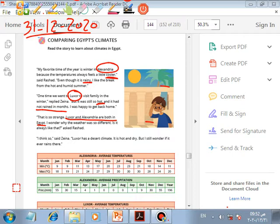Is it always like that? Asked Rashad. I think so, said Zena. Luxor has a desert climate. It is hot and dry. Luxor has a desert climate, a climate like the desert, hot and dry. But I still wonder if it ever rains there.